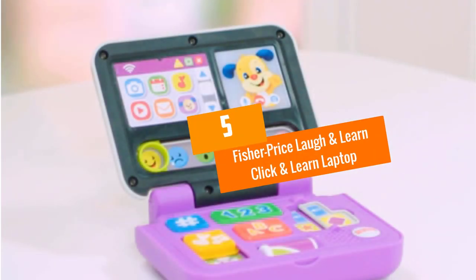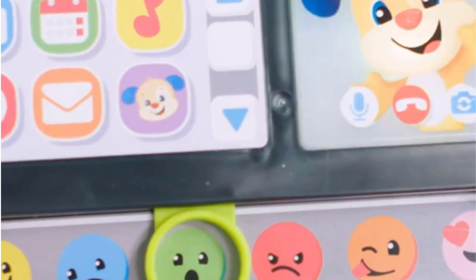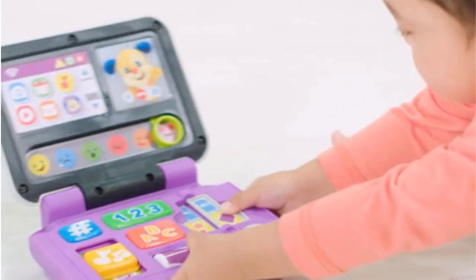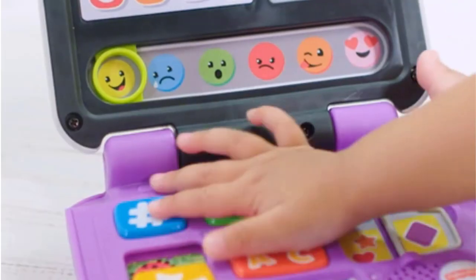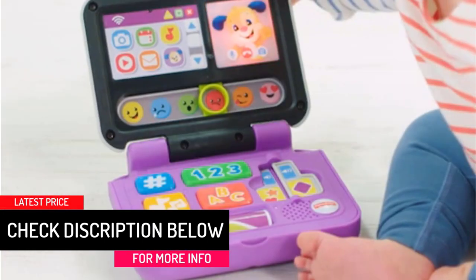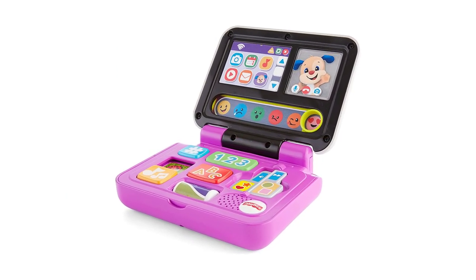Starting at number 5, we have the Fisher-Price Laugh and Learn Click and Learn Laptop. Fisher-Price is among the top brands that create long-lasting and child-friendly products. It has not disappointed with this laptop for kids that comes packed with multiple features. For instance, the music slider, ABC, and 123 buttons give your child a simple way to learn spelling and numbers. Not only that, but also the color flipper and shapes come in handy to bring out their creativity.